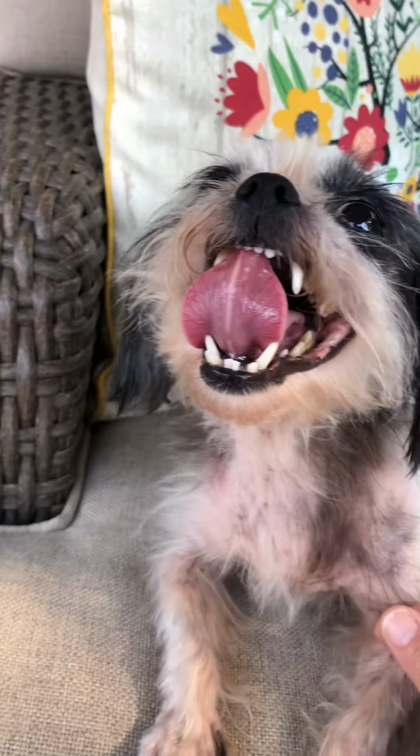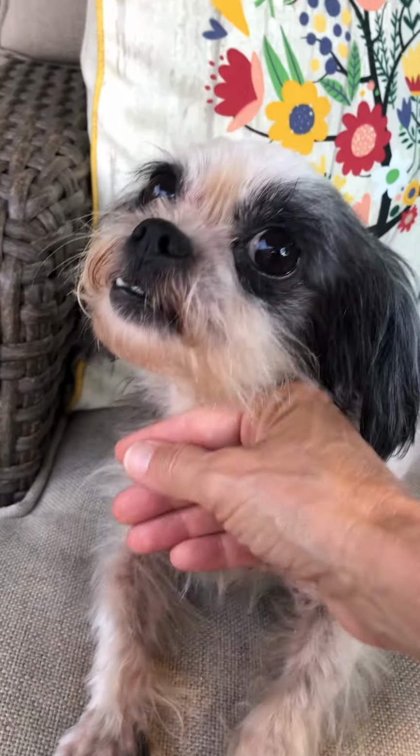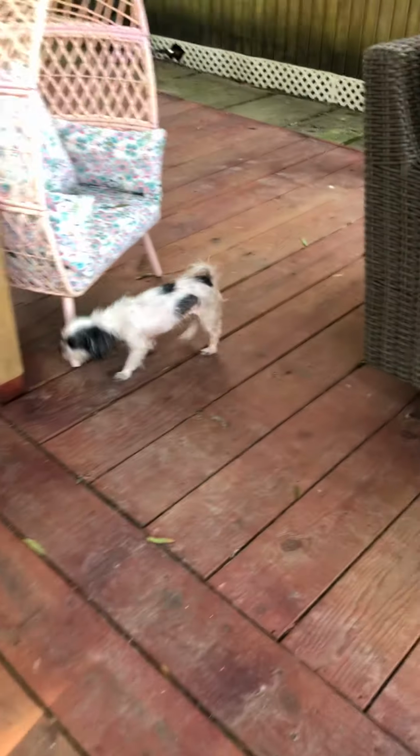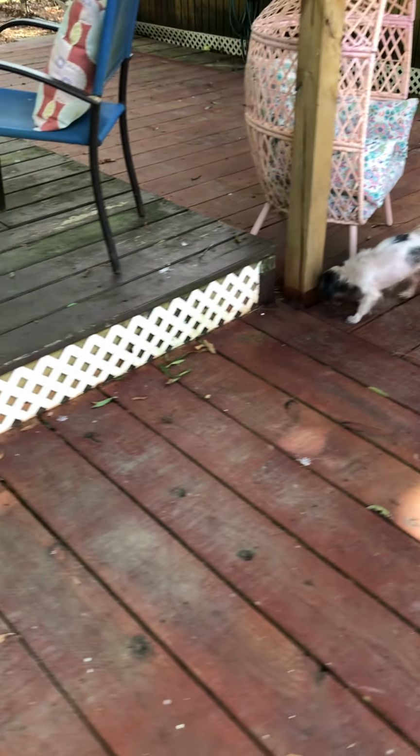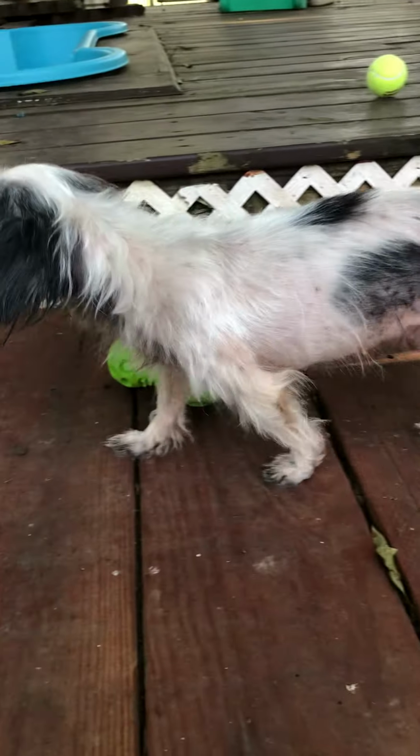Oh, really? Being very dramatic. Oh, my goodness. That's so dramatic. I'm going to put her on the ground so you can see her tiny little butt move around. Where you going? Let's see. How do you do with a toy? Good toy. She says, no, I'm excited to be out.